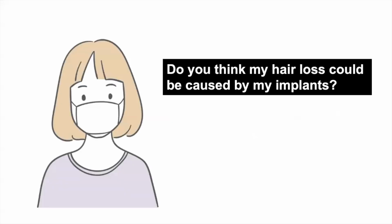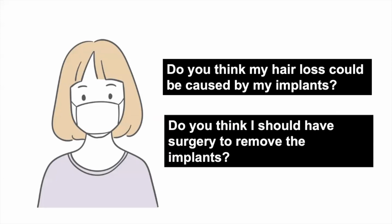All studies that draw patients from the internet have their limitations, absolutely. But this study has some very helpful points for physicians who see patients with hair loss. So how do we address these questions? Do you think my hair loss is caused by my implants, and should I have them removed?